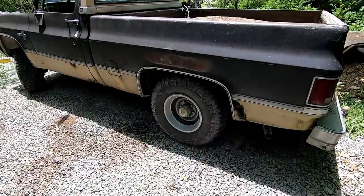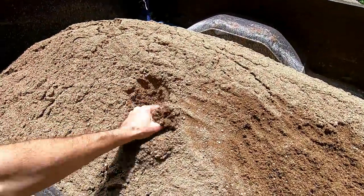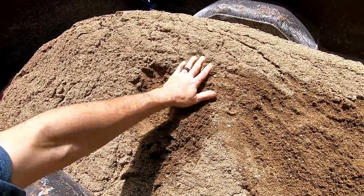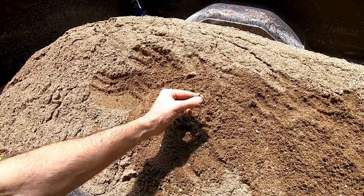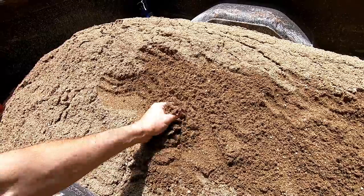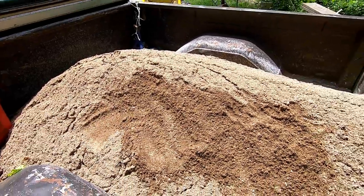So there's 2,400 pounds of river sand. Quite a bit of weight in the back of this old pickup truck. Got a lot of stones and stuff in it, so it's probably not what you'd want to use for mortar between blocks and stuff because of these rocks. It's not mason sand, just standard old river sand. Perfectly fine for concrete.